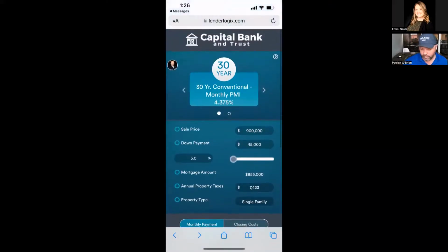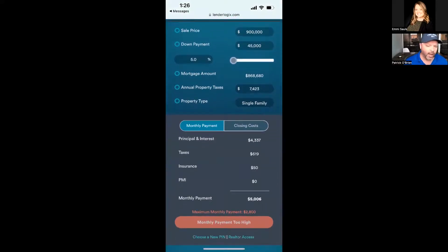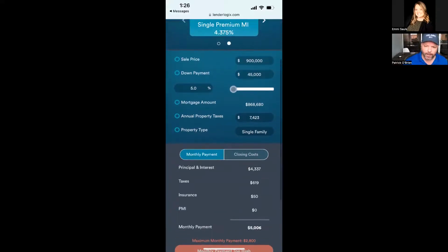Well, what if we switched over to single premium mortgage insurance? Nope, still too high. Monthly payment's $5,000 a month. So they don't qualify in that scenario. They're not going to be able to issue a pre-qualification letter until they get back within a range that the loan officer qualified them for.